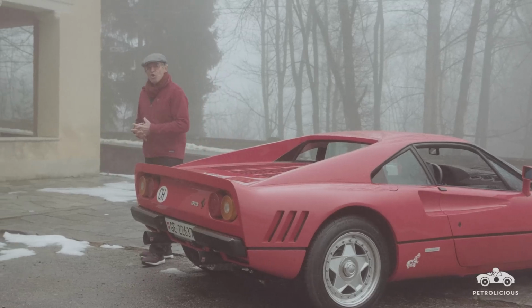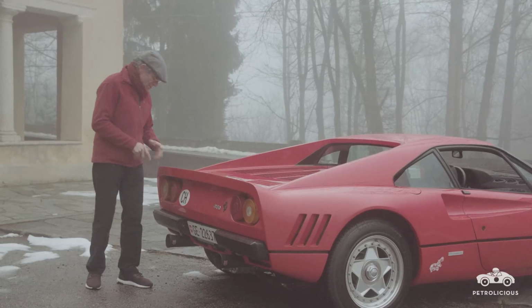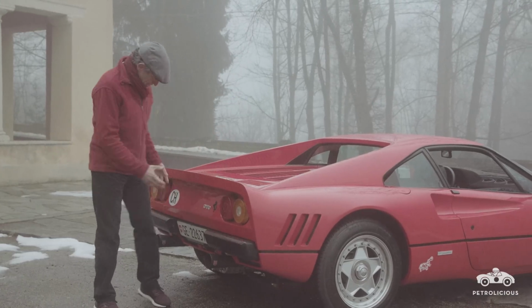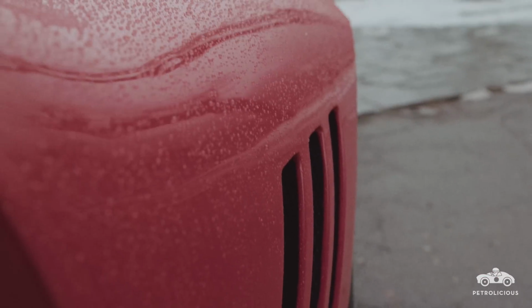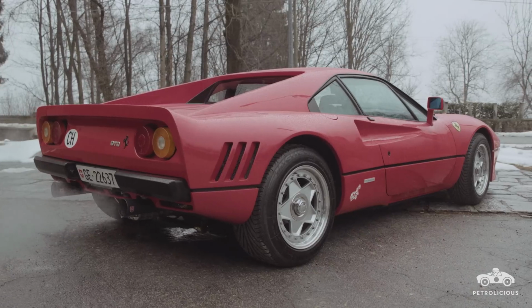I see with a nod to the original GTO, they put in some tasty touches like this lip spoiler at the back here. And look at those megaphone exhausts. I bet they'll make a really nasty crackle. And I like these vents in the rear wings, ostensibly to cool the brakes, just what the original GTO used to have.